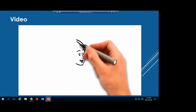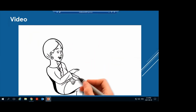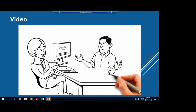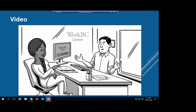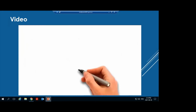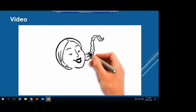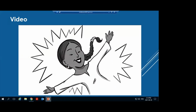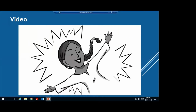While Sophia's solo job search trudges on with little success, Eva begins working with a WorkBC placement specialist who puts her in touch with a hiring manager at a company who's looking for someone like her. Finally, Eva is hired by the employer she met through WorkBC. She's ecstatic that she found work in her field that matches up with her skills and experience.